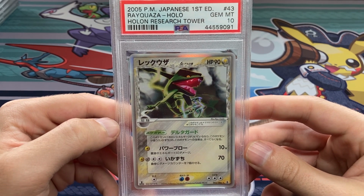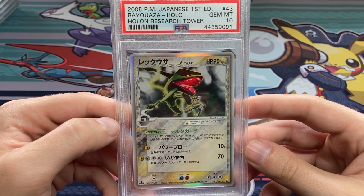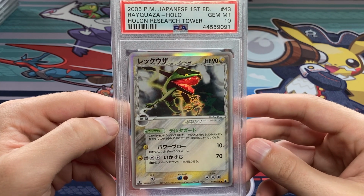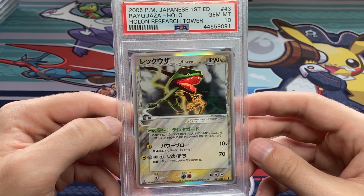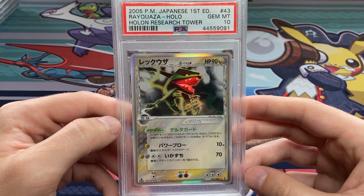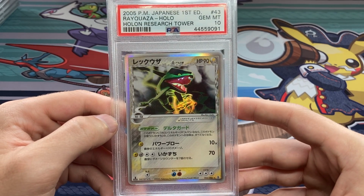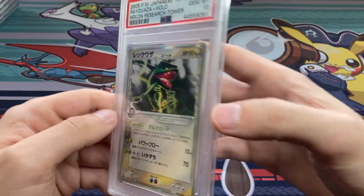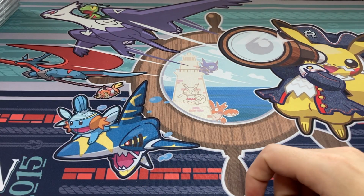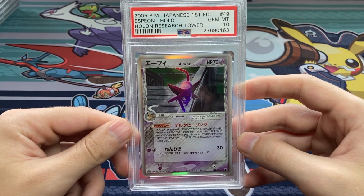All right, Rayquaza, Holon Research Tower. This is another big one. Yeah, there's surprisingly a lot of big Delta Species Holos. There are a couple Rayquazas. There's obviously the Charizard, the Blastoise. There's Mewtwo in Holon Research Tower. Holon Research Tower has a lot of big cards. The Lotads are in Holon Research Tower as well. And then obviously in Holon Research Tower, you have the Evolutions, Espeon here.